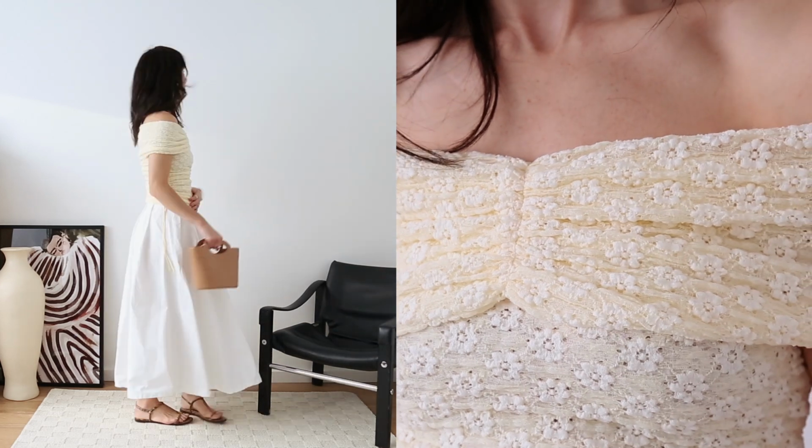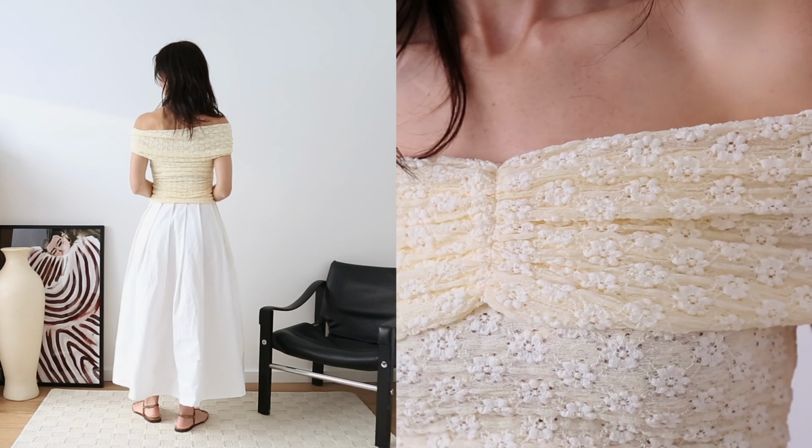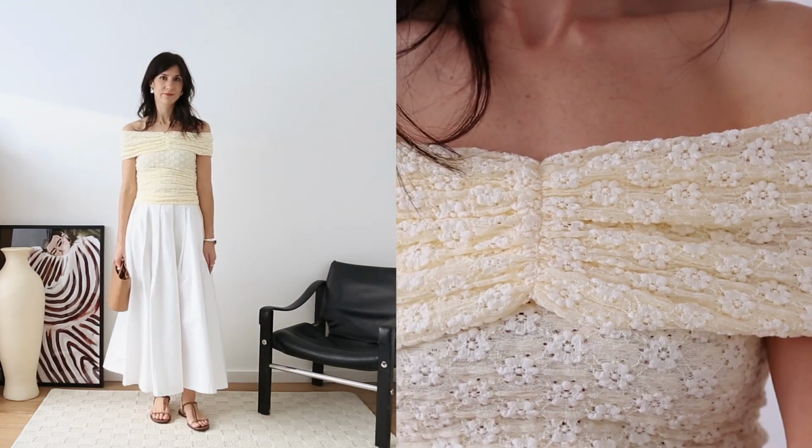The little flowers which are scattered all over the top basically just jump out at you, and it looks really nice even when worn with something that is more of a smoother, flatter fabric, because it is the thing that is bringing the visual interest.